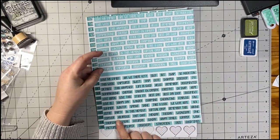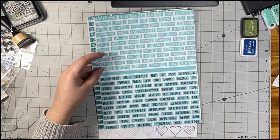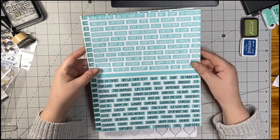And these ones also have the days of the week. So Monday, Tuesday, Wednesday, Thursday, Friday, Saturday, Sunday. So if you're a planner as well, these will work well for that.